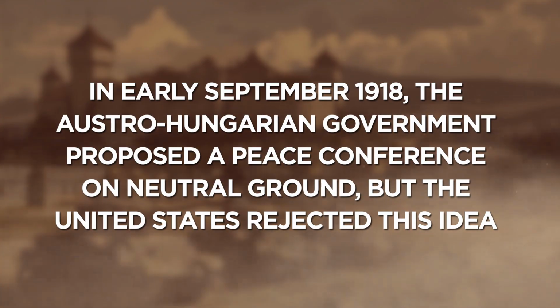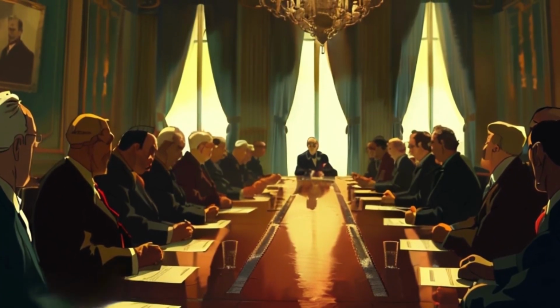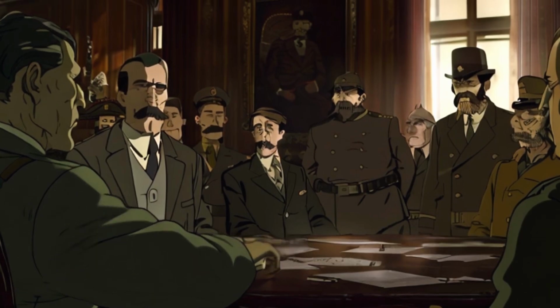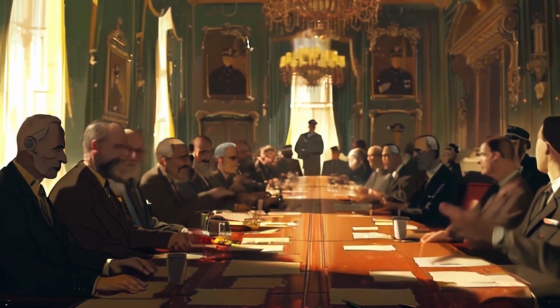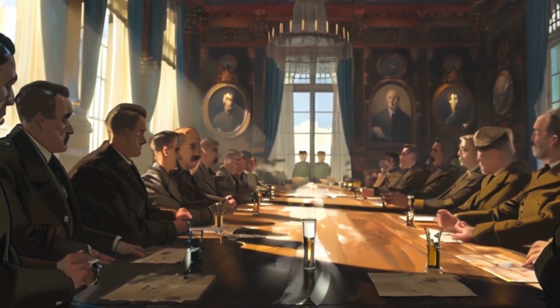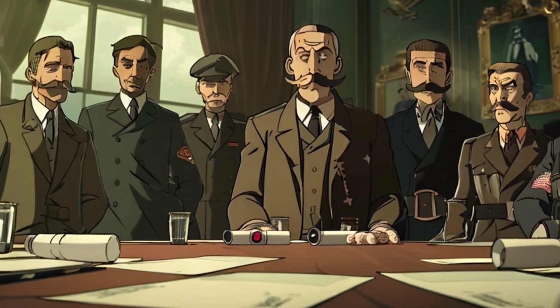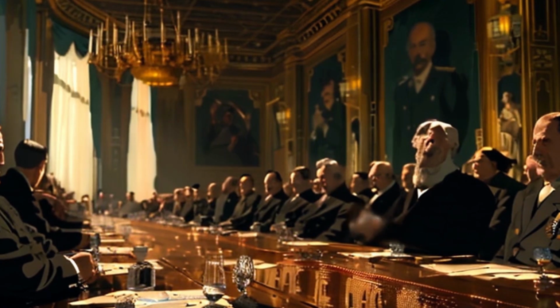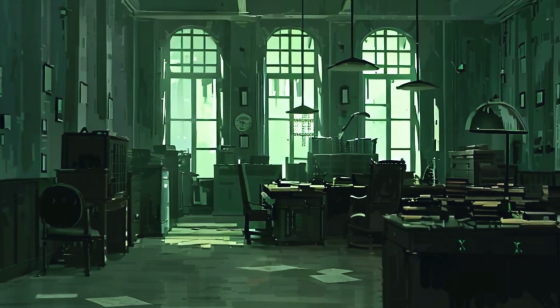In early September 1918, the Austro-Hungarian government proposed a peace conference on neutral ground, but the United States rejected this idea, citing the principles outlined in President Woodrow Wilson's speeches. However, when Austria-Hungary requested an armistice based on those same principles after Bulgaria's collapse on October 4th, the U.S. response on October 18th indicated a commitment to the Czechoslovaks and Yugoslavs, who sought more than the autonomy previously suggested. The dissolution of Austria-Hungary accelerated rapidly.